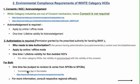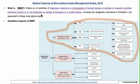There will be one-time fees for both acknowledgement and authorization. This one-time fee varies across the states and is subject to revision, that is, from time to time it also changes. In Karnataka, at present there is no fee for authorization. Please look at this document where this no fees clause is mentioned. If you are to obtain biomedical waste authorization, it becomes very necessary to be aware of the salient features of Biomedical Waste Management Rules 2016.